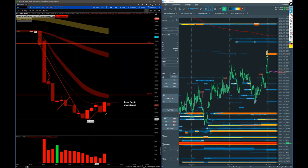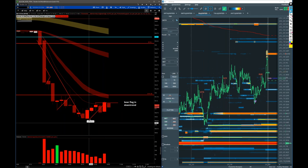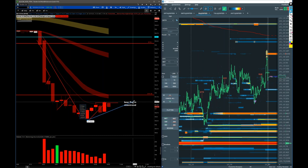And then we'll look for secondary setups, secondary re-entries, always with the 9MA, if we can have another bear flag formation. But that's a very good trade. Simply doesn't work. When it doesn't work, what do you do? You cut.